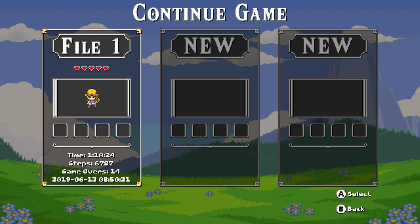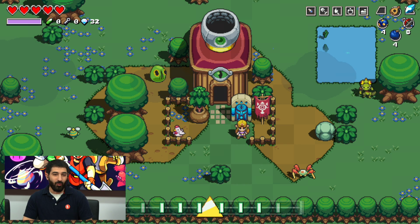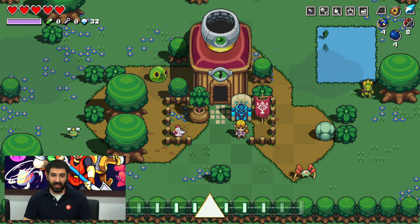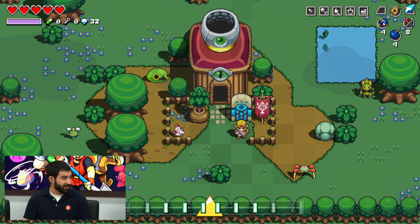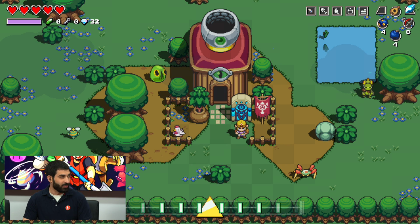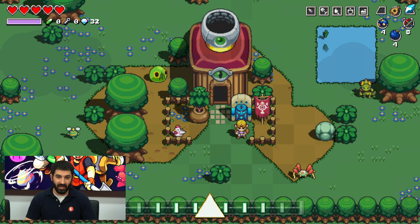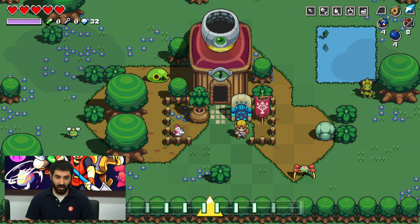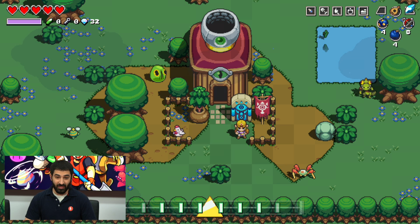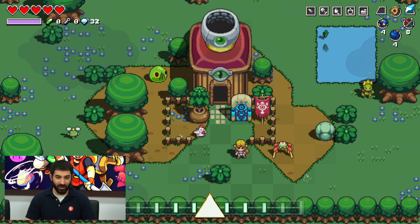Okay, fine. All right, so getting started here. The title's a little bit long, but it gives you a lot of clues about what this game really is. It is a Crypt of the NecroDancer game that features elements of The Legend of Zelda, and it takes place in Hyrule. If you haven't played Crypt of the NecroDancer before, it's likely you've never played anything like it because it's fairly unique.